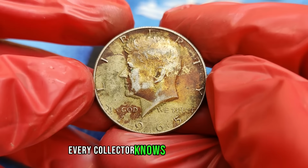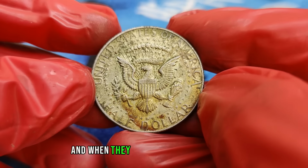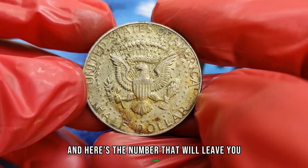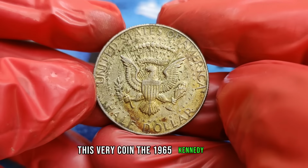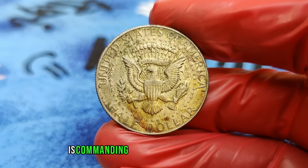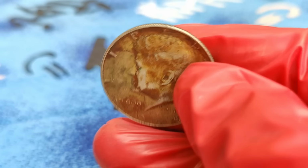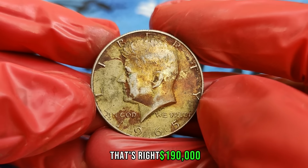Every collector knows how tough it is to find a coin that tells a story visually. And when they find one, they don't let it go without a fight. And here's the number that will leave you stunned. This very coin, the 1965 Kennedy half-dollar without a mint mark, in circulated condition with those extraordinary stains, is commanding a jaw-dropping $190,000 in today's auction market. That's right, 190,000 US dollars.